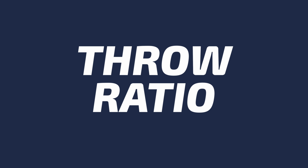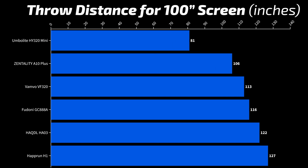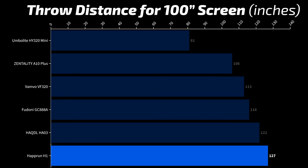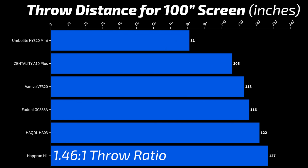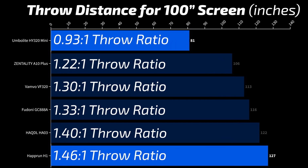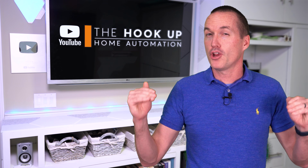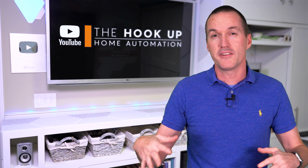The next big difference in these 5 projectors is their throw distance, and to project a 100-inch screen, the Hapron H1 needs the largest distance from the projector to the screen at 127 inches, which is a 1.46 to 1 throw ratio, while the HY320 Mini needs just 81 inches, which is a throw ratio of 0.93 to 1. And just because I measured them all, here are the throw distances of the rest of the projectors in this video as well.